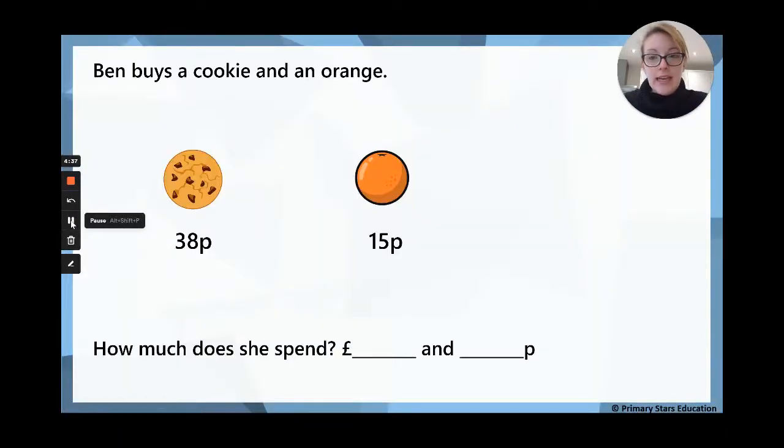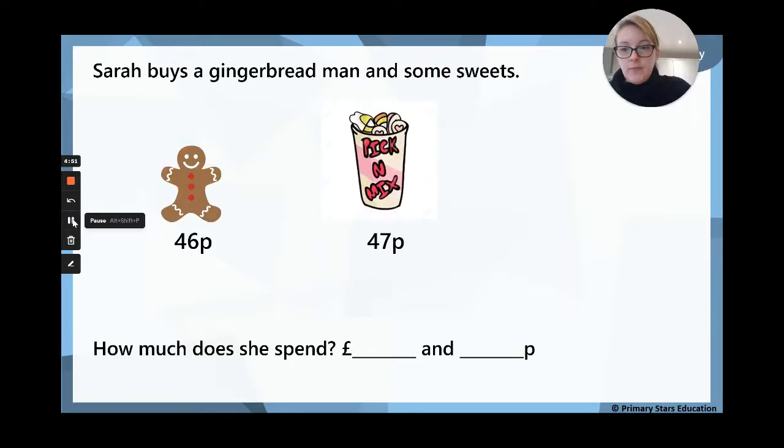So we can say now that if Ben buys a cookie and an orange, he will spend £0.53, 53p. So we found our total. Well done.